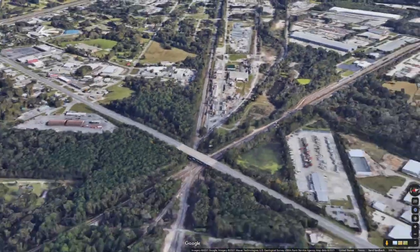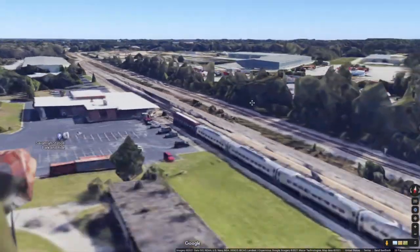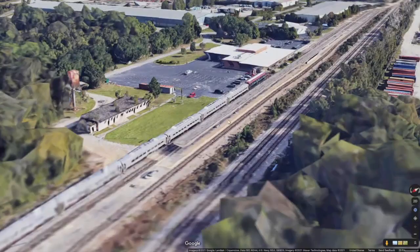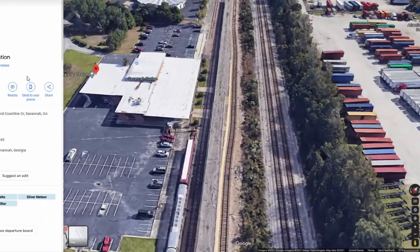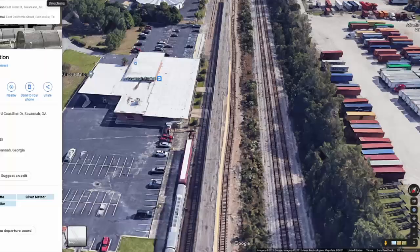That may be it for that rail yard. What's over here? Oh, those passenger cars. Okay, so this is like a little station. Alright, I see. Savannah Station. Very nice. Look at those chairs. I'd see those in a Walmart somewhere. That's pretty cool.